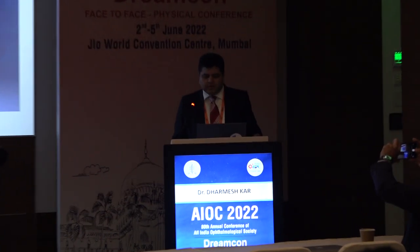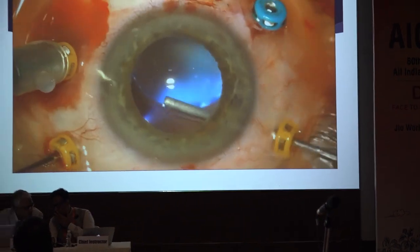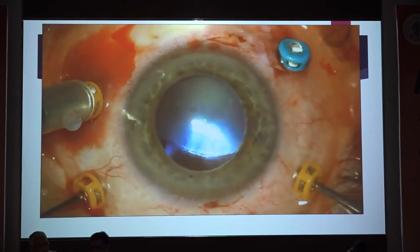Sure. Good morning. Sorry for the technical glitch. So we'll show the two cases. The first case is a very simple case, referred with a drop nucleus for vitrectomy and secondary IOL. We always think it's a simple case, we start the case. Yeah, so we can just see the nucleus, and as planned, we will start the surgery, planning for secondary IOL. So at the beginning, it was very simple.